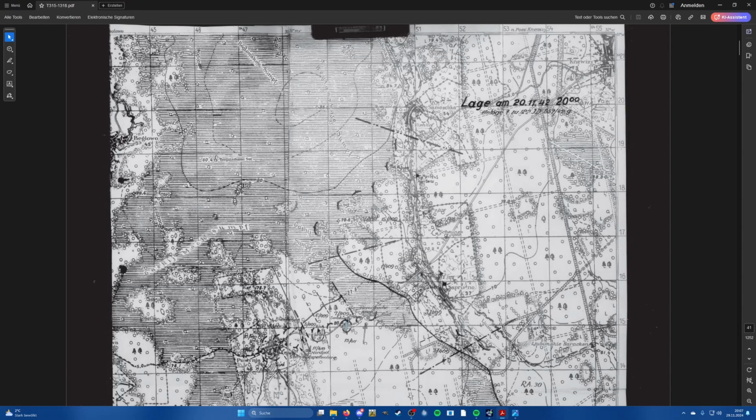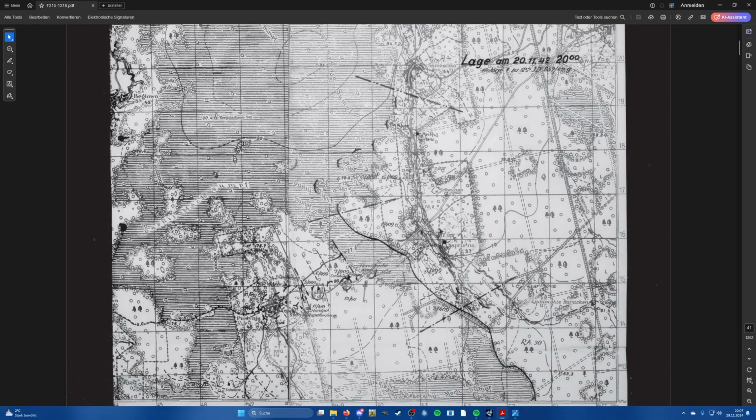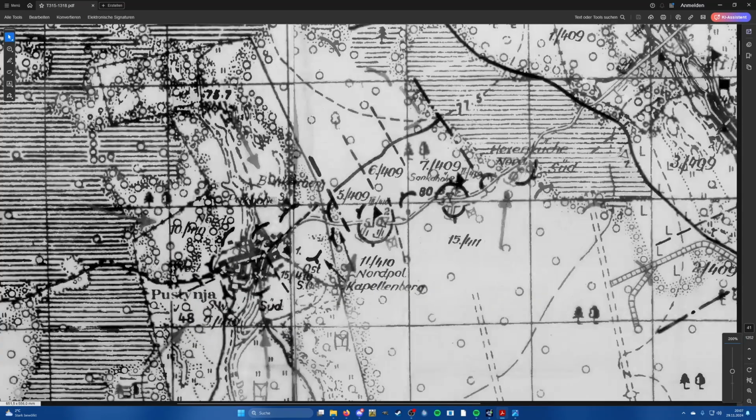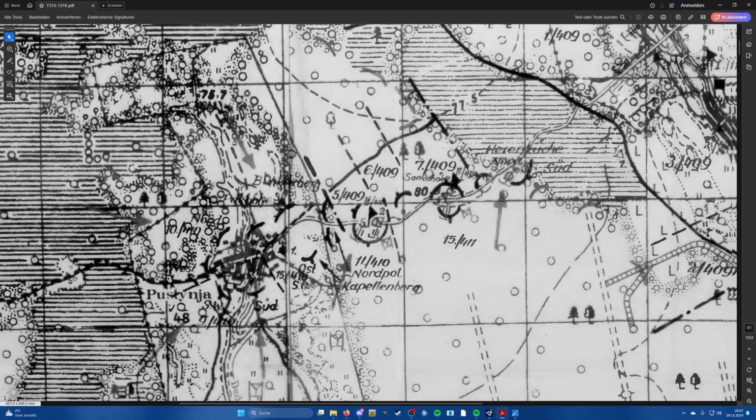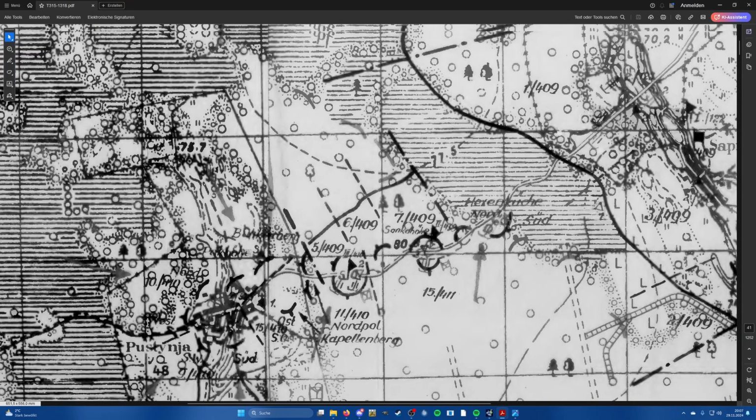Now, this is where it gets interesting. We will look again at our big map here, or our close map I should say. And down here you can see a quite detailed layout of the Pustynja position, and the only connection that they had to their main front line, which you can see here, is this road which led through the swamp here.